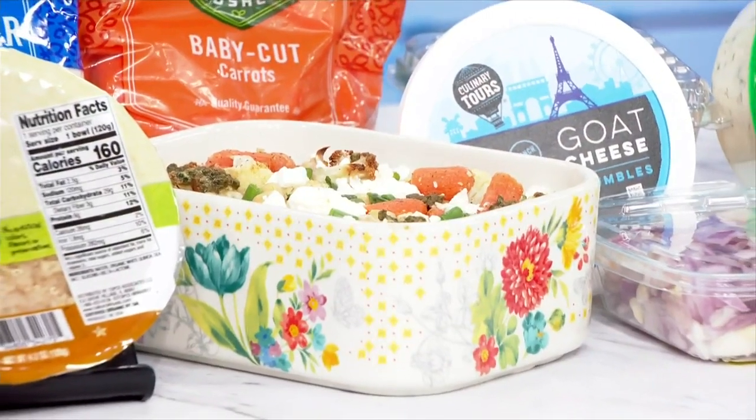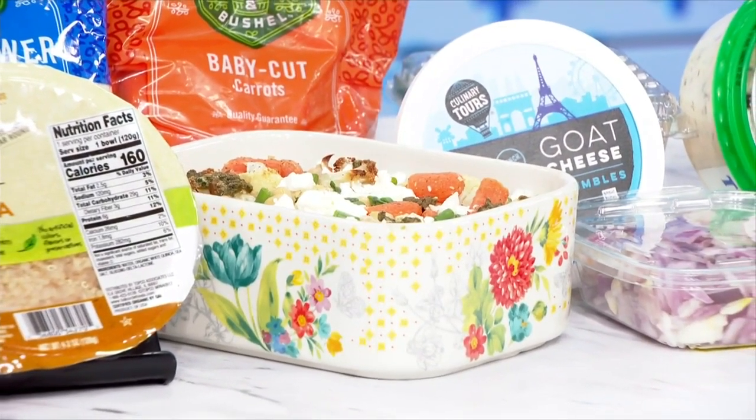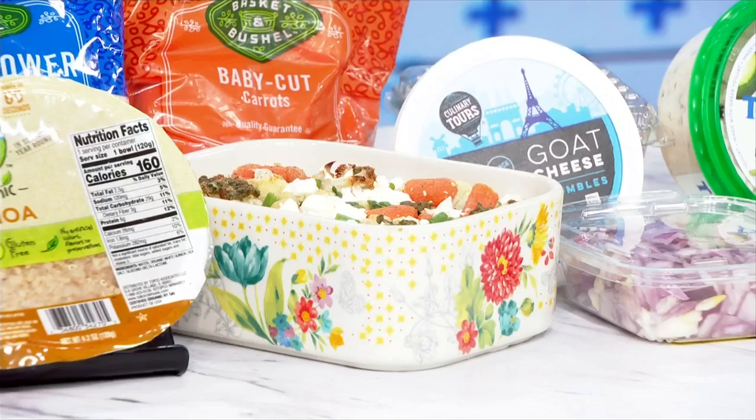Okay. Now this over here has me intrigued, and I think I'm going to have to give it a try. So this is a roasted carrot and cauliflower bowl. It looks like it would be more time intensive, but it's not at all. Again, it comes together in 15 minutes. And what I love about this, it is a vegetarian option.